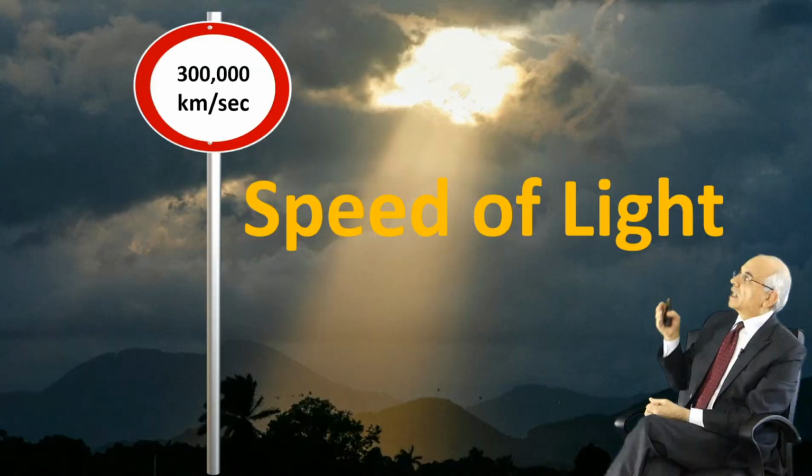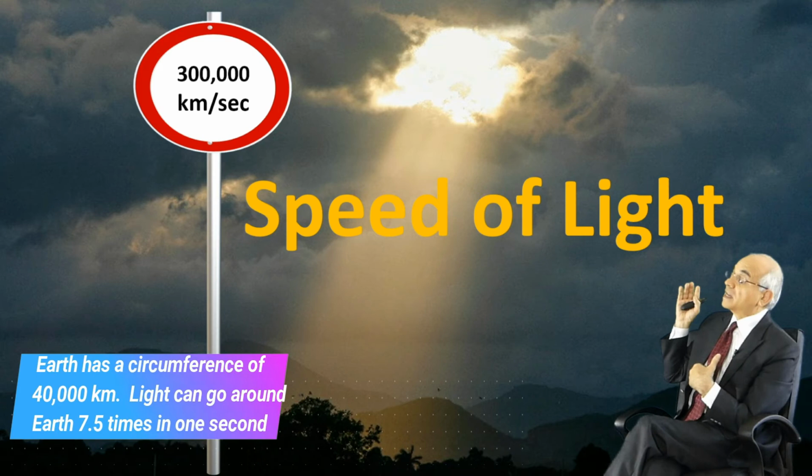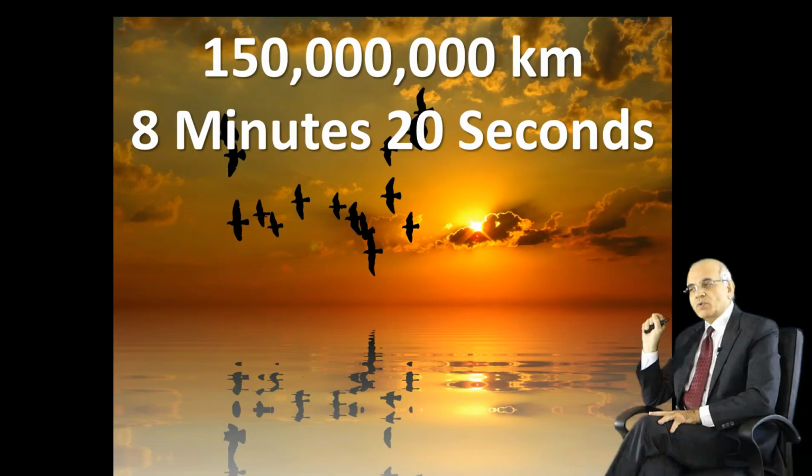Light goes at the speed of 300,000 kilometers per second, and nothing can go faster than the speed of light. That's a maximum speed limit. When you're looking at the sun going down in the horizon, the sun is not there.